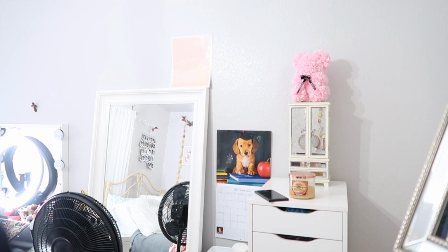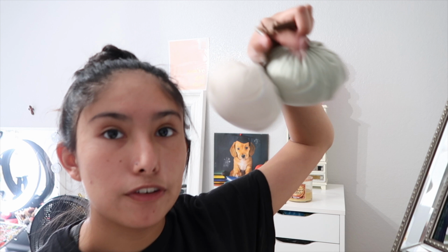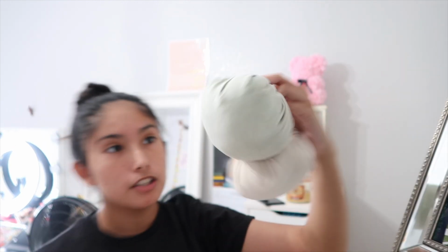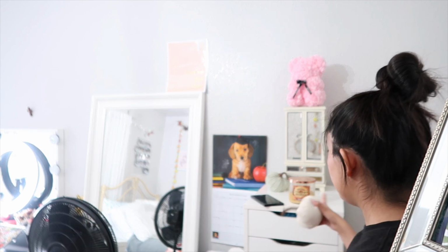But I have this candle my mom got me a while back. It's this little skull one. I have this in my room, just little decorations I have that I didn't really use last year. And then I got these pumpkins I got last year from Target. So there's just green and this white one. I'll probably just put it in the pumpkin there.